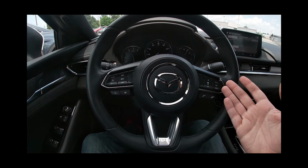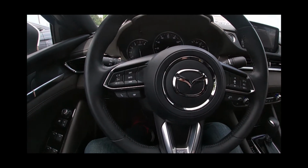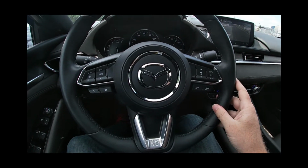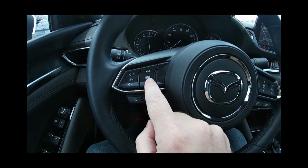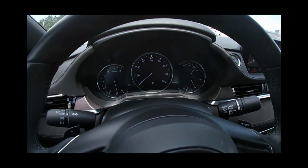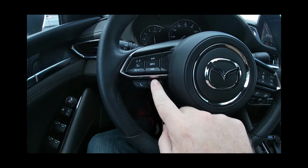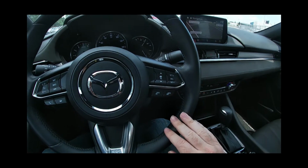Now, in terms of creature comforts and gadgets, like I said, the signature trim offers you pretty much everything you could possibly want. Here on this beautiful leather trimmed 3-spoke multifunction steering wheel, we have things such as the hands-free radio controls. You have the info button here, which controls the thin film transistor display hidden up here in the center of your speedometer. You have hands-free Bluetooth, you have functions for the radar cruise control, and so on and so forth.